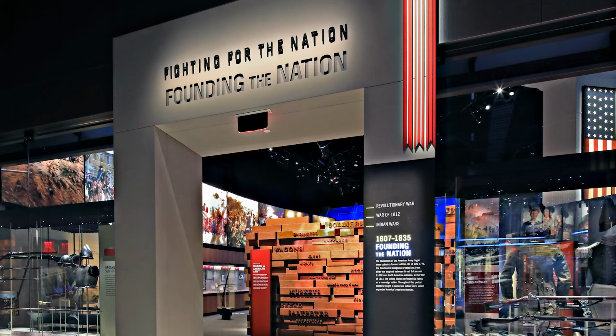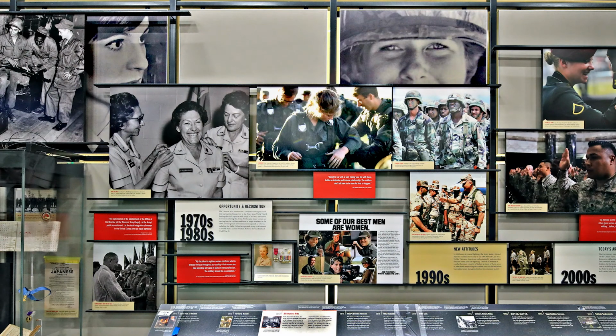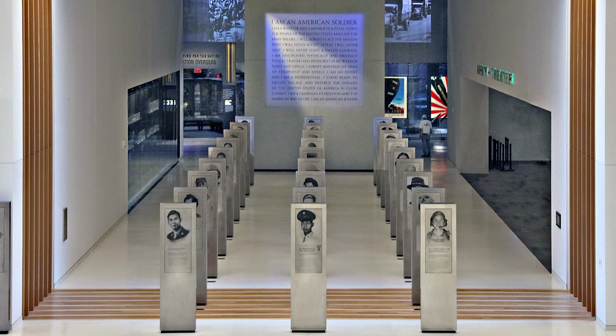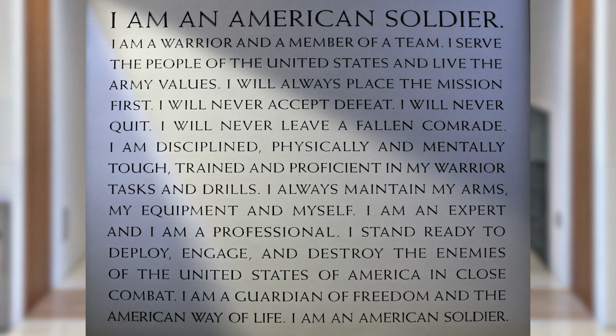Yeah, the displays. There's no artifacts like these anywhere, and it's got the history from the Revolutionary Continental Army all the way up to Afghanistan and the modern Army, and then all the tools or whatever you want to call it through that period, and then it's got Army life and Army in society, and then they honor individual soldiers and individual stories. Each one of the folks that served over this 245, 246 year period has a story.